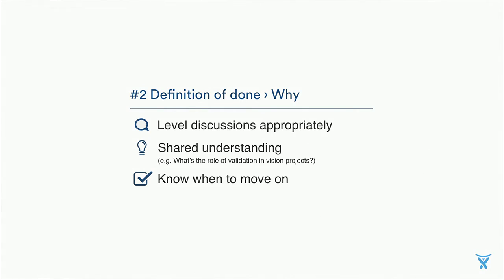So definition of done, super important. Why? You need to know how to level discussions, because you can be talking about, oh, but when he or she clicks on that, is it going to do this? And no. Too much detail for a vision project. So you need to level the discussions appropriately. Number 2, build a shared understanding with your team of when you're done. And you need to know when to move on, because as I said, you can spend forever defining every single thing that you're talking about.